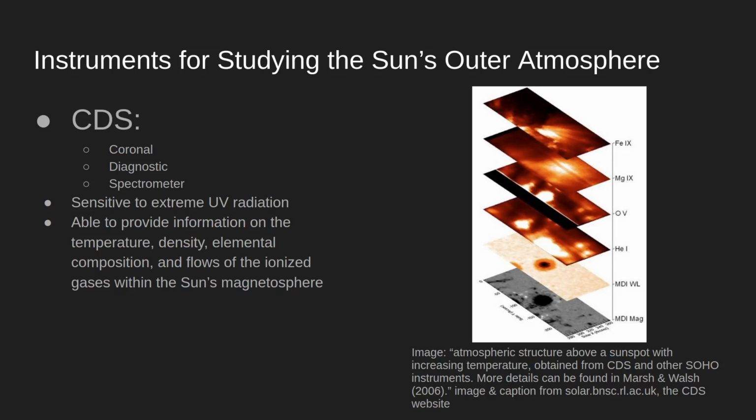And the first of the 2 instruments we're going to look at in depth is CDS. So CDS stands for Coronal Diagnostic Spectrometer, and this detector is sensitive to extreme UV radiation. And so it's able to provide information on the temperature, density, elemental composition, and flows of the ionized gases within the sun's magnetosphere. The image you see to your right is the atmospheric structure above a sunspot. And so you can see the temperature change, and it was obtained from CDS and in combination with a few other SOHO instruments.